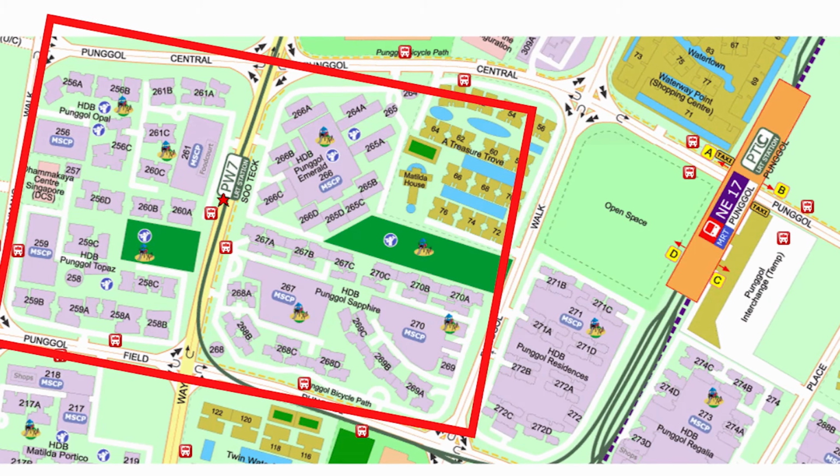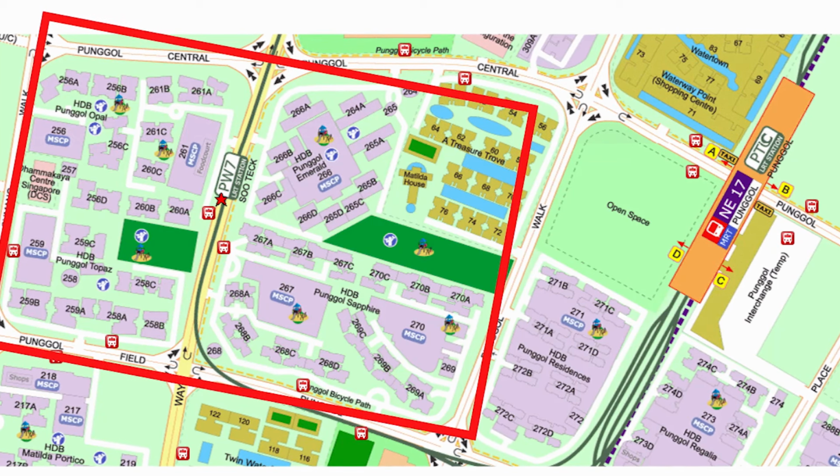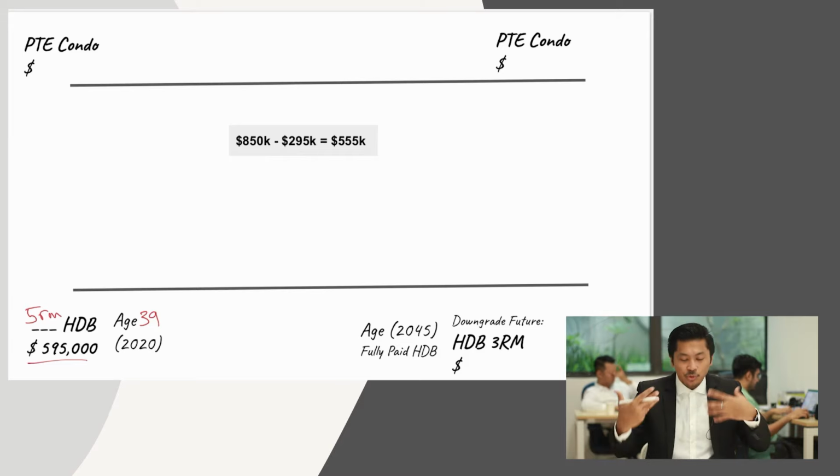That means their property is located very near an MRT, very near an LRT. They've got amenities, good schools, a supermarket at their doorstep, right? It's in Punggol, and they are so comfortable with the place. They don't see the need to push themselves to sell and go through the entire motion.